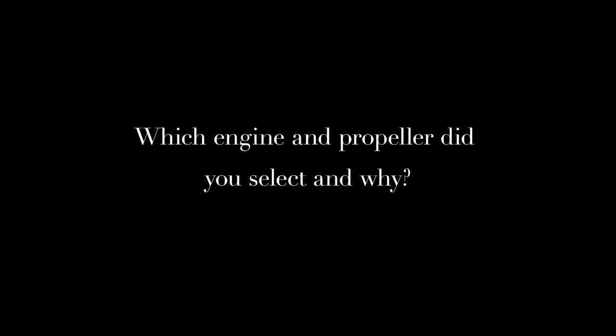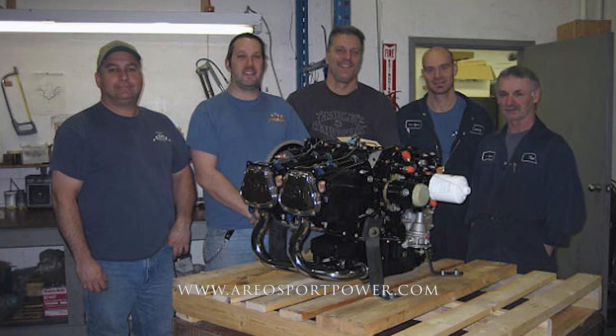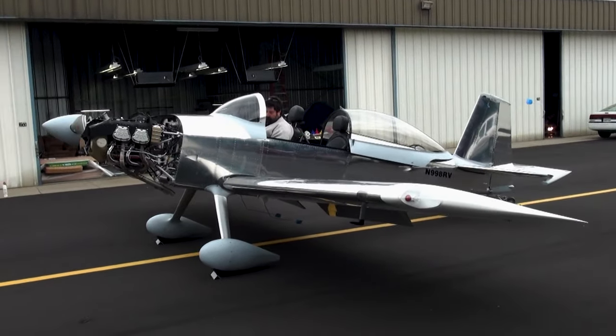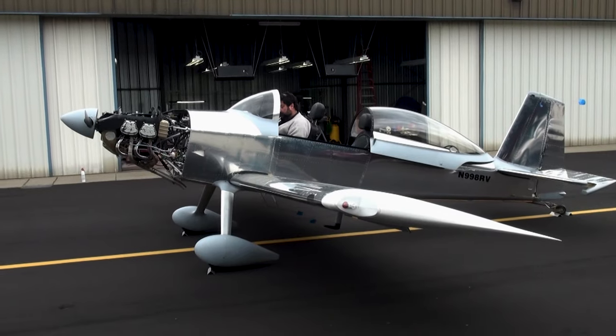Which engine and propeller did you select and why? The Lycoming IO-390 had just come out when I was doing my engine shopping, which is a 210 horsepower injected motor. I had mine built by Aerosport Power in Kamloops, Canada, and they did a fantastic job on it. It came out beautiful. I asked them to paint it jet black gloss, and they did. I had them do the chrome kit, which makes it look really cool. The valve covers are chrome, and the intake's all chrome.